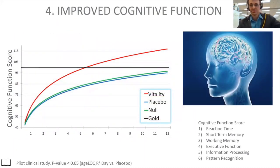And then number 4, this is a separate human pilot clinical study that we did, where we wanted to look at improved cognitive function. And the reason for this, you often don't associate cognition with energy and vitality in mitochondria, but you really do have a lot of mitochondria in the brain, and it really is an engine in the body that is using a lot of energy. It's highly active in order to process and initiate all the things that it does.